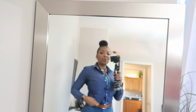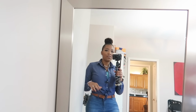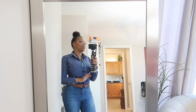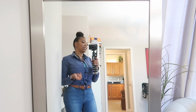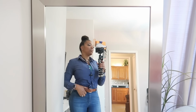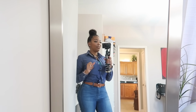But anyway, this shirt is from Express, and I've actually been tying my dress shirts in the front, and I feel like it looks really cute for our work environment because, as I've told you guys a million times before, we get to dress casual, but I still want to look put together. So I wore this shirt, and then I have this little belt here that I got. It's Calvin Klein, and I picked this up from TJ Maxx because I'm kind of cheap and I love to shop at TJ Maxx and get everything for the low.